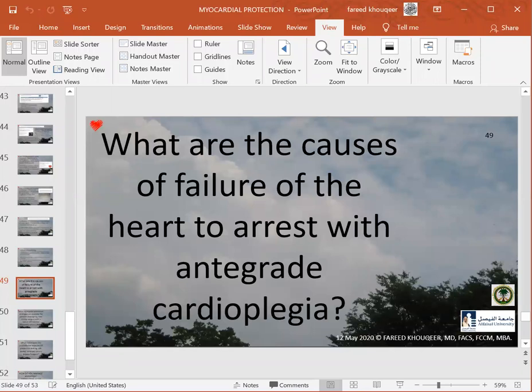Actually, the machine will stop. It will not deliver anything with higher pressure, so therefore it will stop, and he will tell you that cardioplegia is not going. We have a high pressure alarm, because that's the alarm that will save the patient. That's the alarm that will stop or prevent the dissection.